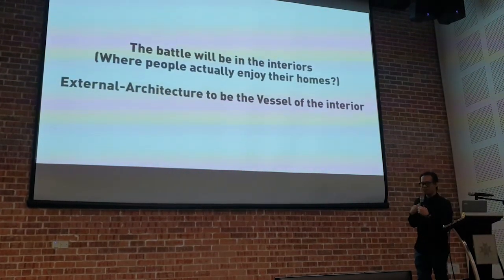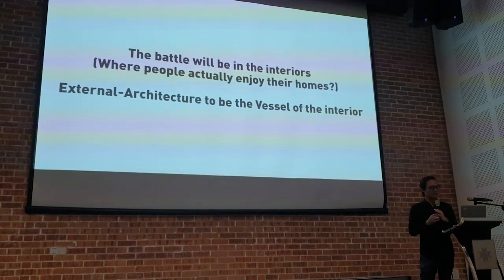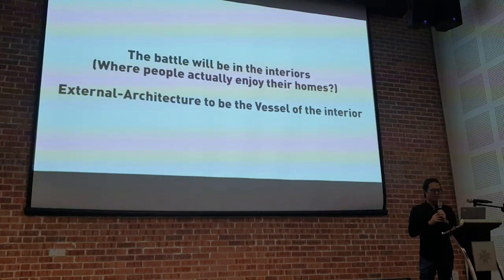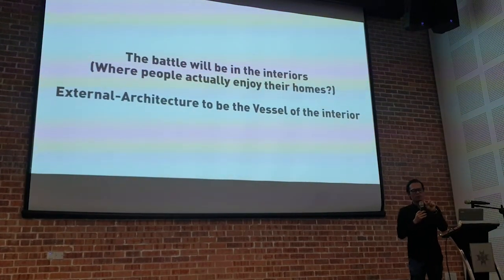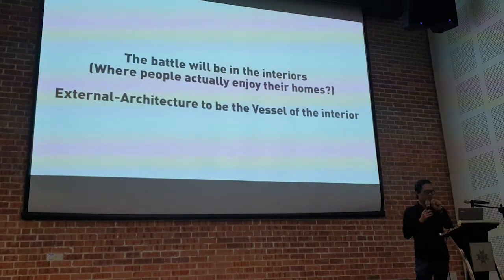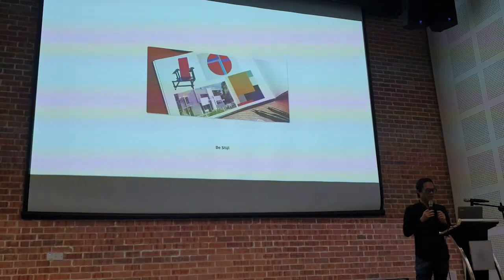So we thought that the better focus would be the interior, okay? Obviously not compared to the first two, where people actually enjoy their home. But to do this competition, we have to do a bit of architecture. So we do the external or architecture part as a vessel. Of course, the architecture will contribute back to the interior, and we'll see how.